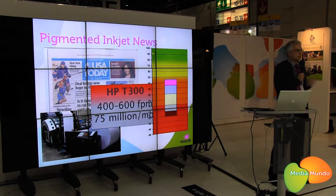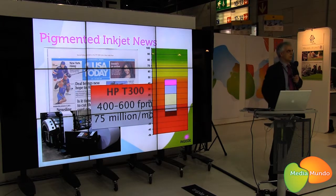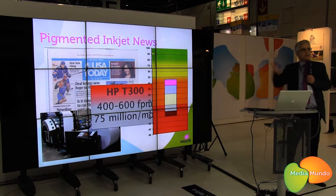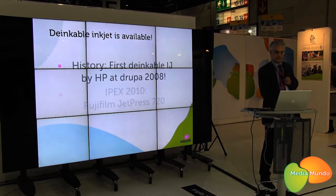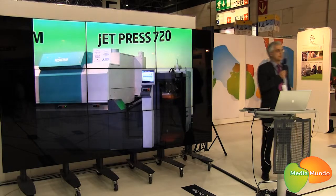Today about 80% of the inks sold are dye-based. All these newspapers, all these mailings, they are printed with dye-based inks. The vendors offer the machines with different kinds of inks. It can be pigmented, it can be dyes. If they choose dyes, we have the problem. So there are examples of what can be de-inked.